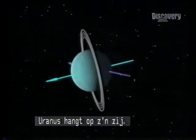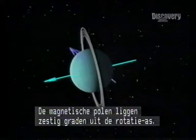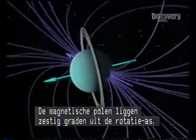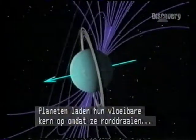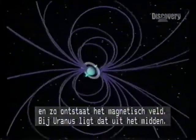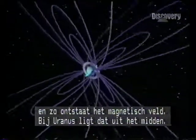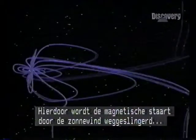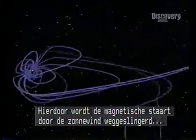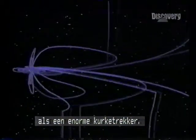Uranus is tipped on its side. The magnetic poles are tilted 60 degrees away from its rotational axis. A planet's rotation electrically charges its hot fluid core, generating a magnetic field. But at Uranus, the magnetic field is offset from its center. Because of these odd alignments, the solar wind sends the planet's magnetic tail spiraling through space like a gigantic corkscrew.